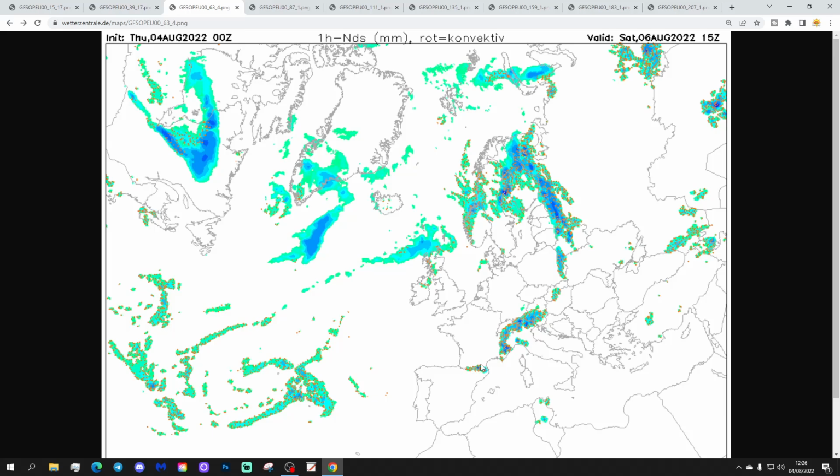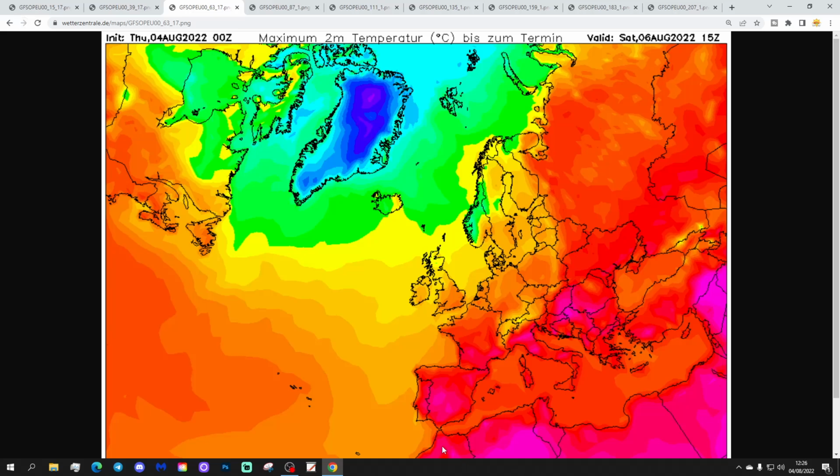A few scattered thunderstorms over the Pyrenees. A little wet weather coming into northwestern Scotland. Many other places are looking dry though, and also really hot across those southern southeast areas. Again, for most of the Balkans, seeing temperatures widening into the mid to upper 30s Celsius.